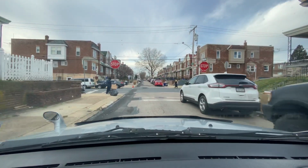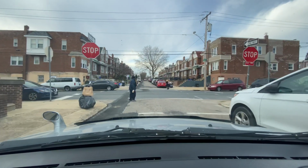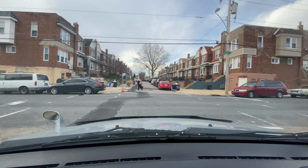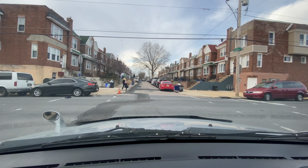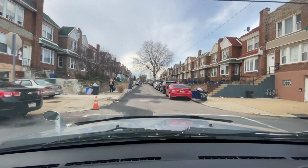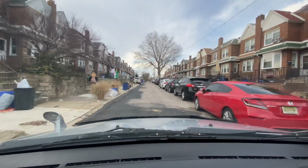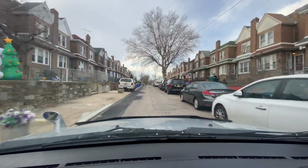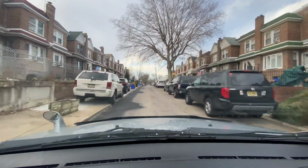All right, guys. So check out this block right here. This block right here is pretty uniform. It's the 7100 block of Glenlock Street. Crossing over, it's pretty uniform. Look at the stylization, it's straight, at least halfway through, because it looks like the other half of the block they switched it up. I wonder what's the story behind that.